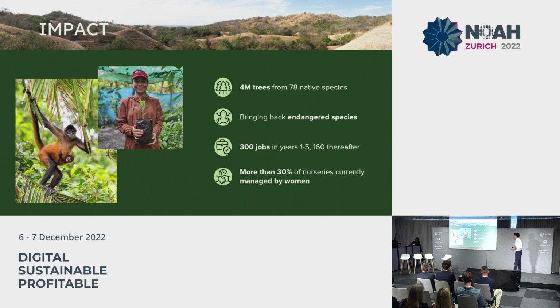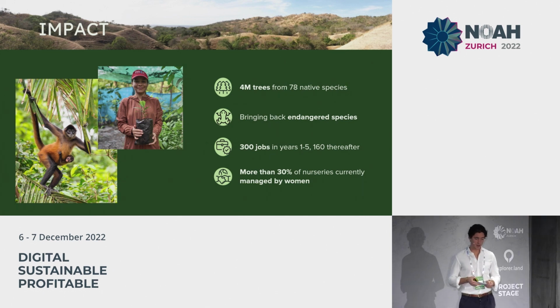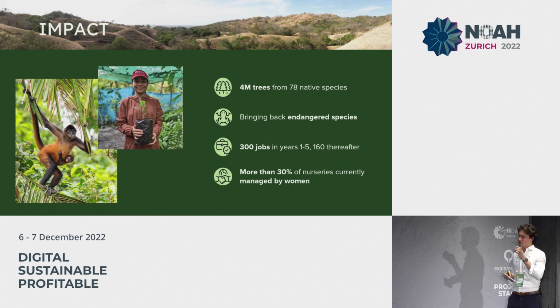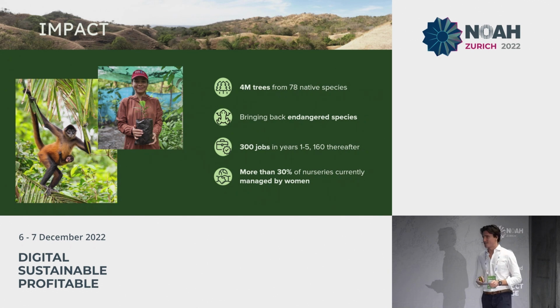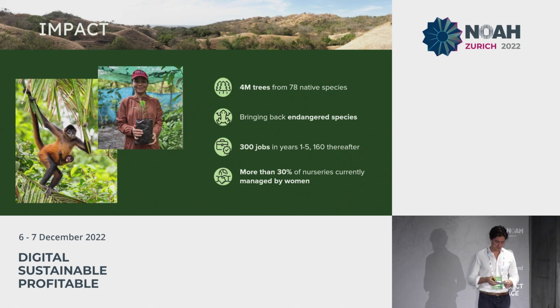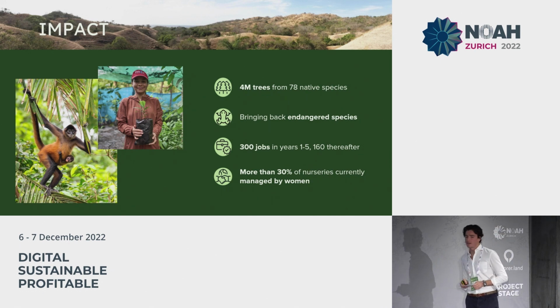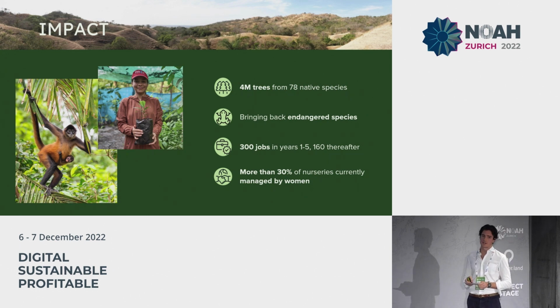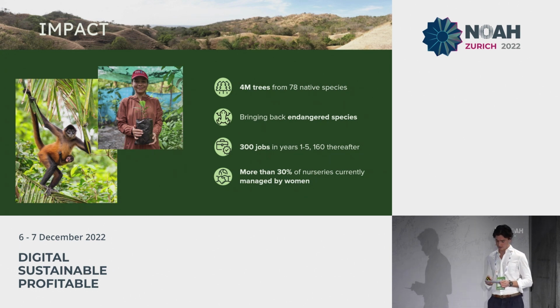We will be bringing back endangered species in a biodiversity hotspot, including the Azuero spider monkey, which is an endangered species. And as per the community, which I was saying we're putting at the heart of what we do, we will be creating 300 permanent jobs from years 1 to 5, and around 160 from years 5 to 10.